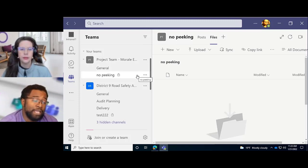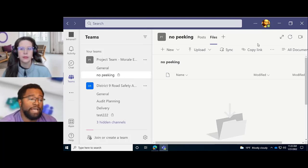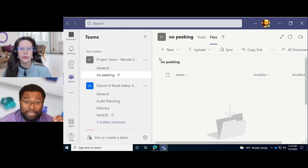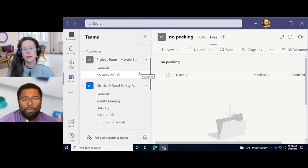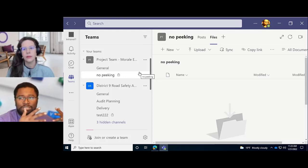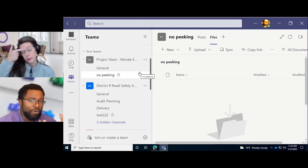That's where shared channels, and Stacy put the link in the chat, takes that even further, because today, being that I can open up to externals, I might feel more comfortable making a new team to, let's say, collaborate with vendor X. I don't want them necessarily in the same team as all my other stuff or all my other people. So now I'm making new teams for different groups of external parties.